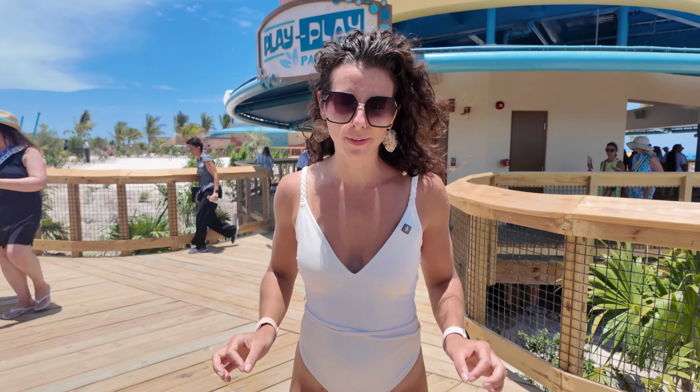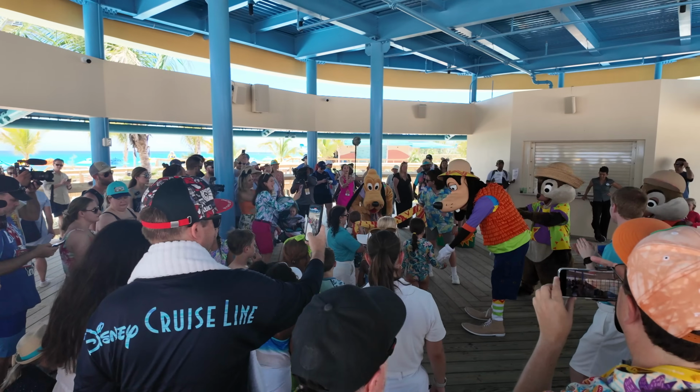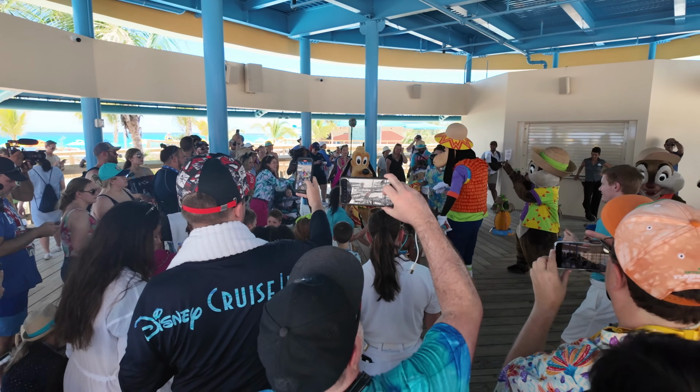This is the Play Pavilion, which is home of the Fun in the Sun Beach Bash. All the characters come and play some super fun games. Let's go check it out.